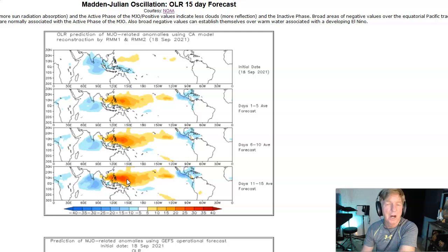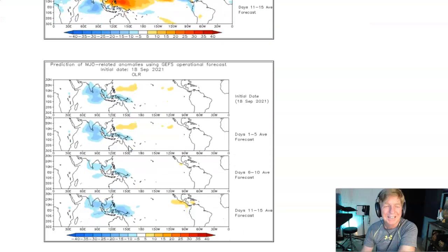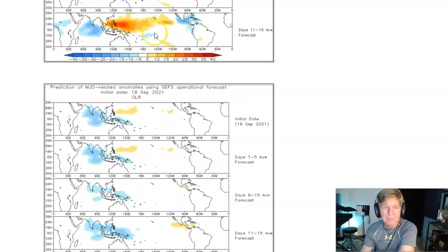This model has been unwavering in this projection for the past 3 weeks or something like that. And conversely, the dynamic model has been saying just the opposite. A weak active phase, which is modest in strength right now over the Indian Ocean, slowly moving to the maritime continent and then pushing into the West Pacific. And it hasn't changed for the past 3 weeks. So, maybe we can get a little bit set. There's the statistic model 15-day outlook, and the dynamic model. They're polar opposites of each other. The reality will probably be somewhere in between.